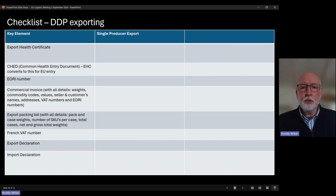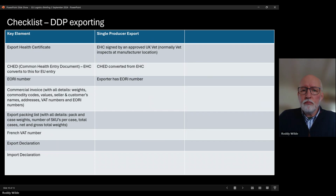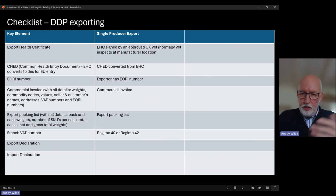So for single producer export, you get the EHC signed by an approved vet, and normally that would require the vet to inspect the goods at the manufacturer's location. Then the CHED gets converted out of that EHC. Your exporter already has their EORI number, previously applied for if they didn't already have it. The commercial invoice goes with the goods, as does the packing list. There's the decision of whether it is regime 40 or regime 42, depending on what the company is planning to do with regards to VAT.